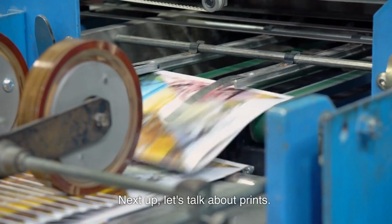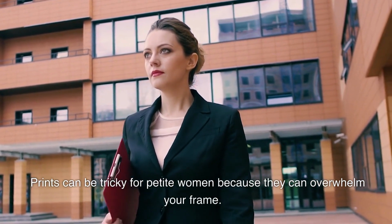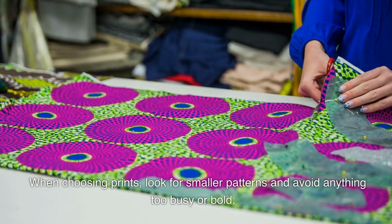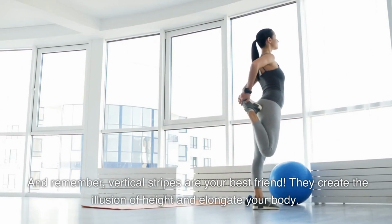Next up, let's talk about prints. Prints can be tricky for petite women because they can overwhelm your frame. When choosing prints, look for smaller patterns and avoid anything too busy or bold. And remember, vertical stripes are your best friend. They create the illusion of height and elongate your body.